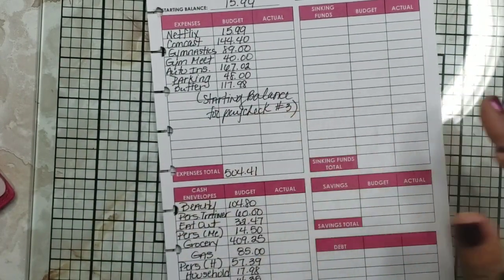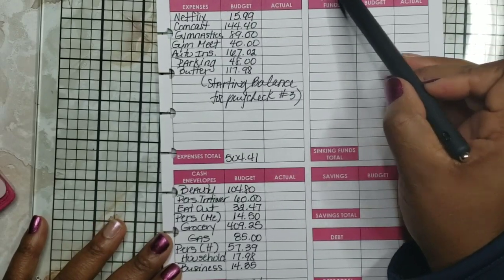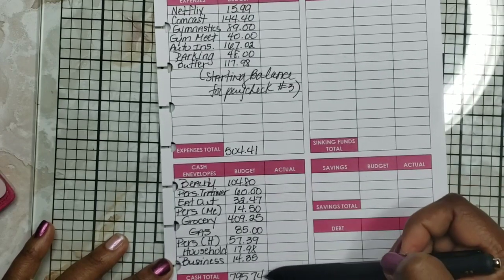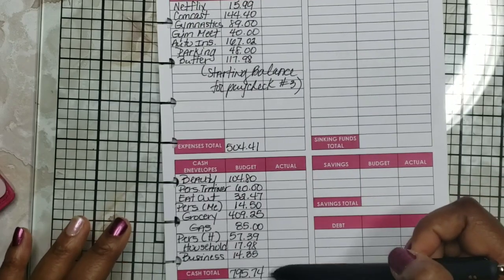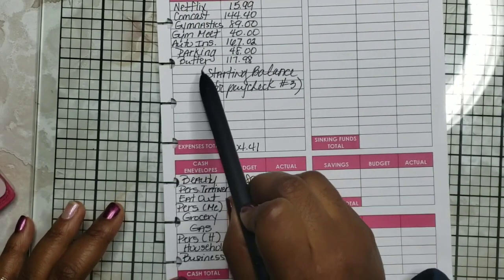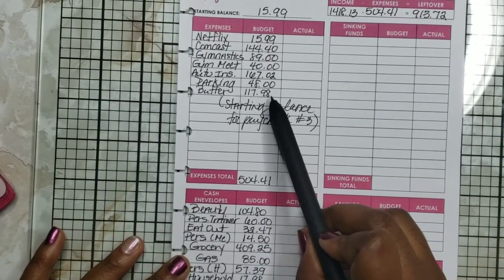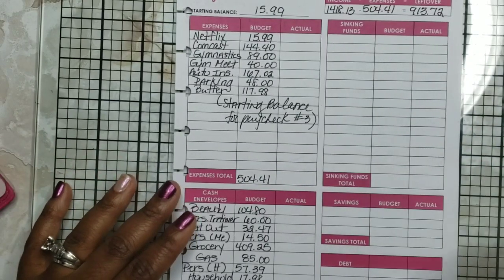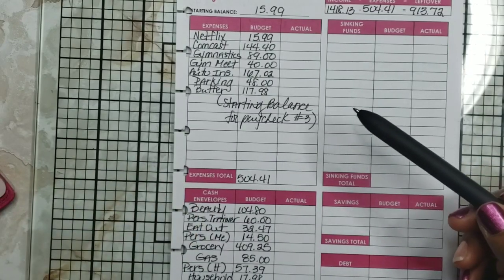So that's basically all we have for this go round. Like I said, we started out with an income of $14, $18, $13, expenses of $504.41. Our cash envelopes, they're starting to pick up again as we get more income in, $795.74. And then we're left over with $117.98. This is going to be our buffer for paycheck number 3, because I already know that we're going to need that extra money to be able to pay our expenses.